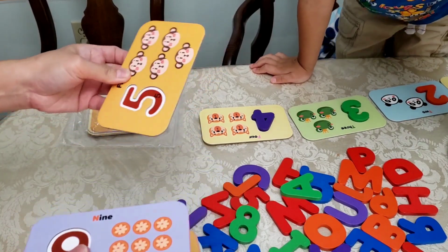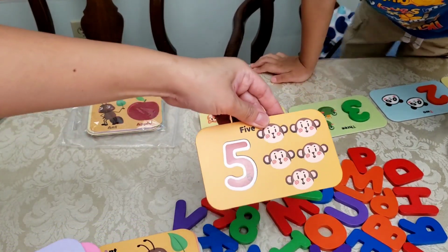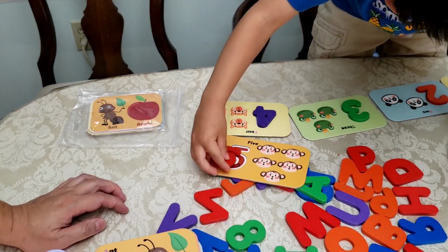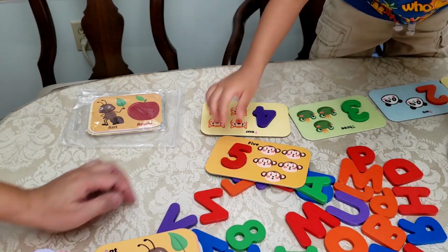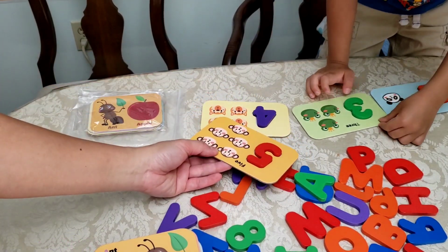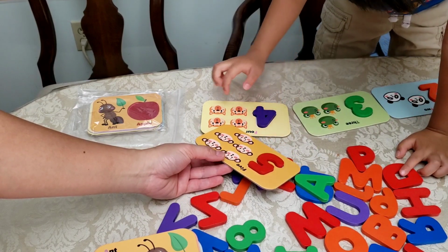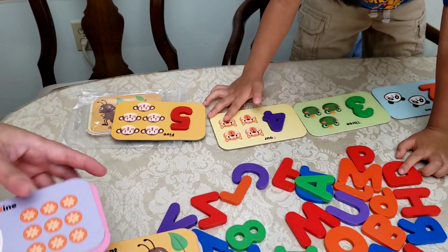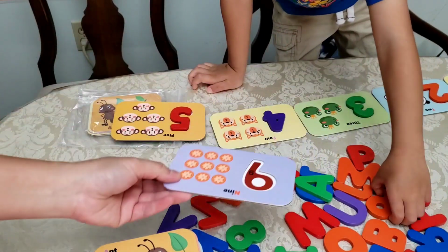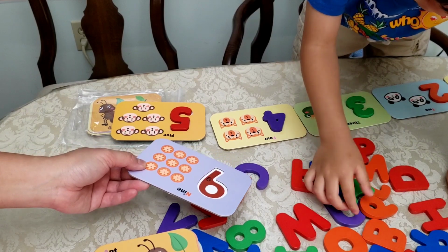Okay, and counting too. See, this one is, can you find number 5? No. Okay, put it on here. Does it fit? Is that the right one? Great job. Can you count the monkeys? Five. Count them one by one. 1, 2, 3, 4, 5. Good job. All right, I have another one for you. Can you find this one? So this is 9. Let's see if you can find it. Where's your number 9?